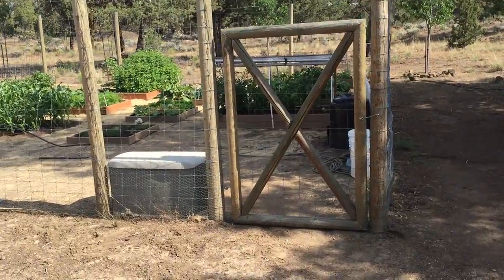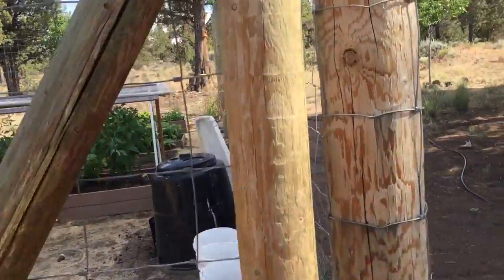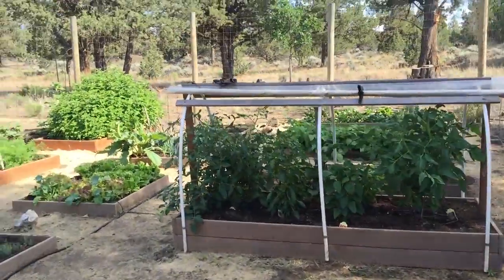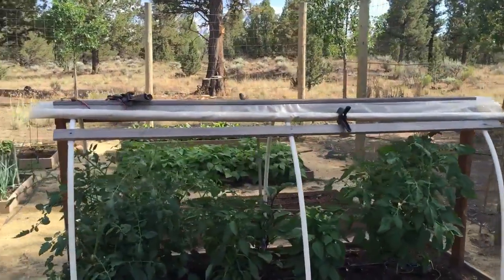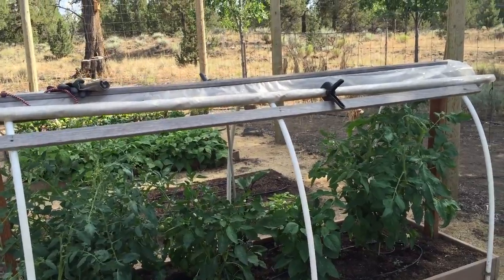Okay, here's a quick tour of my high desert garden, the second one. Today is July 9th, 2015. So just quickly going through, here's a cloche that I built here. I've got a couple big tomato plants in it. The one on the left is bearing some, nothing's getting ripe.